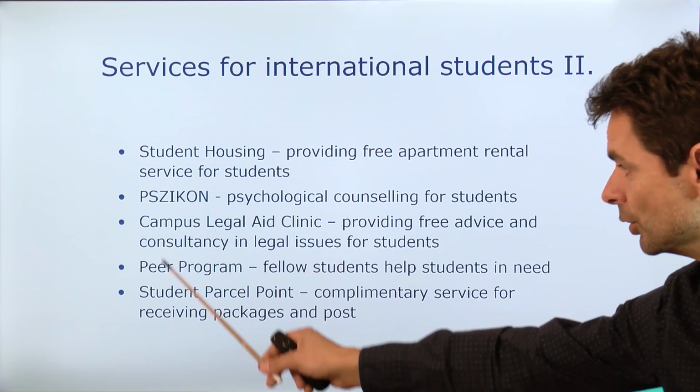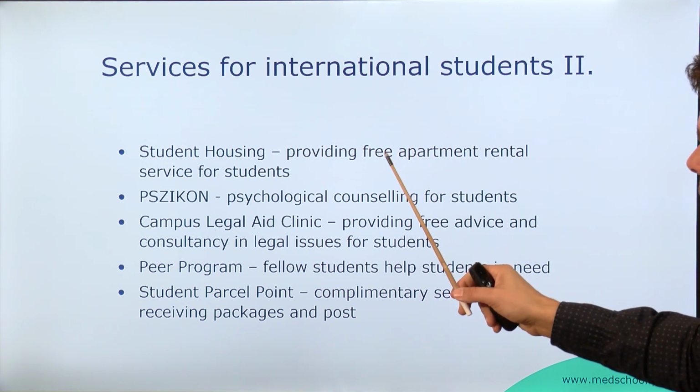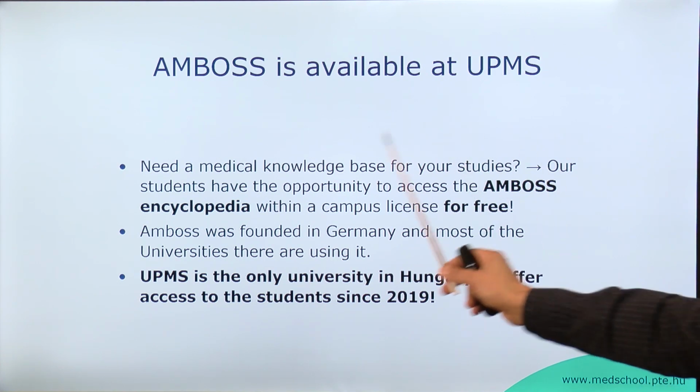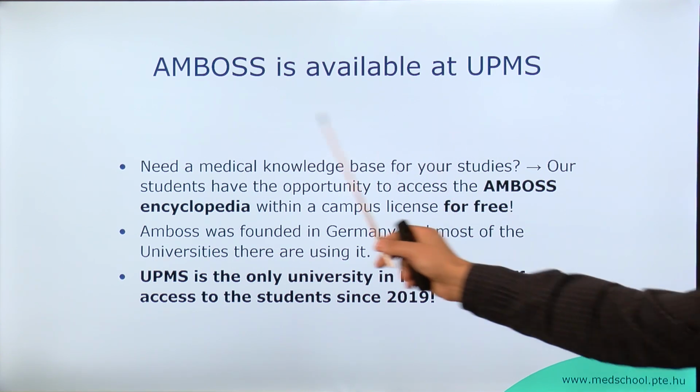On the other hand, we have services which provide different kinds of support for the students: psychological, free advice and consultancy, legal issues, and so on. AMBOSS is mentioned here as an important medical knowledge base. We are very proud of this AMBOSS encyclopedia because, as you can see, the University of Pécs Medical School is the only university in Hungary to offer students access to this database. It was founded in Germany, where most of the universities use it, and it is a very good opportunity to revise your knowledge and go deeper into any kind of medical knowledge.